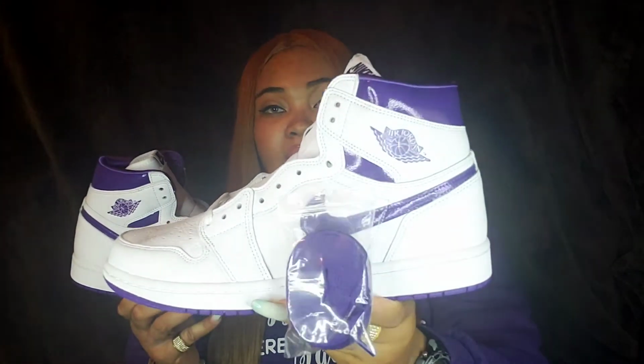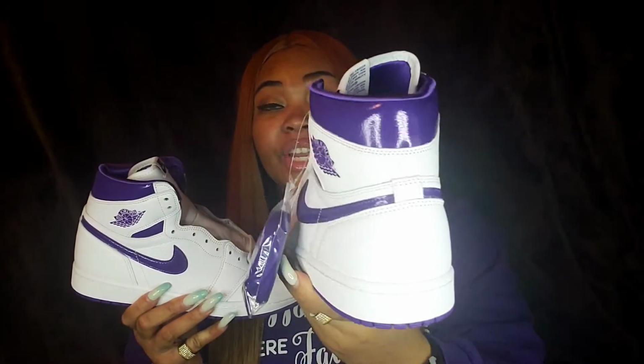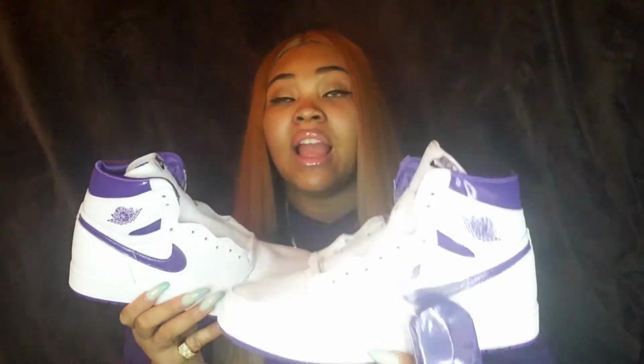Feast your eyes upon these beauties here. They look a lot better in hand, a lot better in person. I feel like images online weren't doing these justice, but when you hold them in hand, you can really appreciate the quality and appreciate the color blocking as well. We're gonna get into all of the quick details in just a moment, but first, let me show you guys the shoes side by side. Now I'm gonna put one shoe down momentarily and let's get into our details.